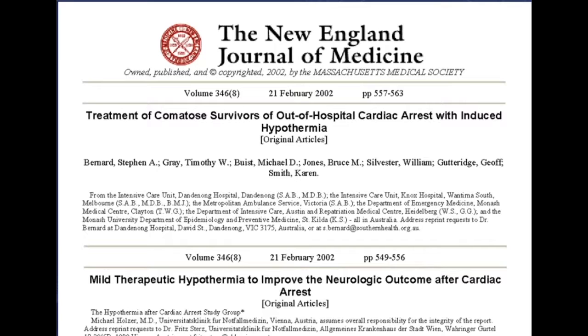The second trial was in Europe. It was a multi-center trial. It was a true randomized trial where they brought post-arrest patients after a VF arrest with return of spontaneous circulation to the ED. And then if they were neurologically injured, not following commands, they randomized them to hypothermia at 32 to 34 degrees for 24 hours versus normothermia. And they showed a significant improvement in both neurologic outcomes and survival in this trial, which was larger with 274 patients. And neurologic outcomes were improved from 55% to 59% good outcomes using hypothermia.